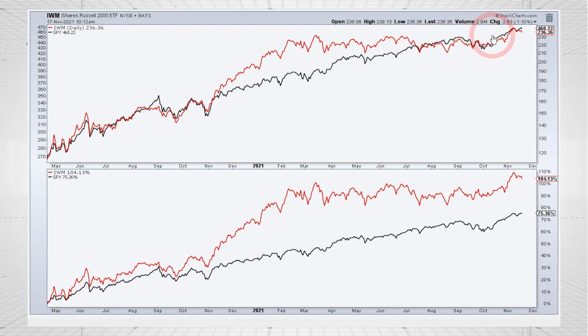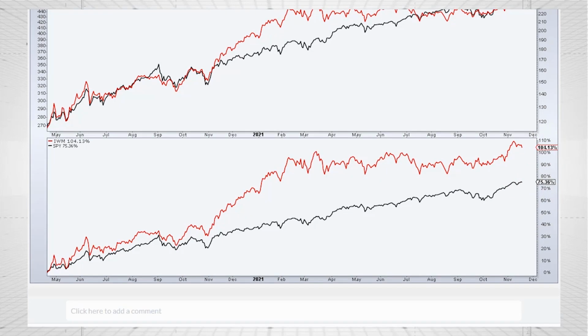Meanwhile, SPY continues higher. Now, the bottom window shows the performance for each of these from the starting date in the latter part of April 2020. And so you can see that IWM was outperforming from April 2020 until November. SPY was keeping pace, but still underperforming. And there's that big outperformance there. And then IWM went flat. Meanwhile, SPY moved higher. And you can see that IWM is up 104% since April 2020 and way more than SPY. So just on that metric, it's still outperforming. But of course, if we look at a ratio chart, we're going to get a different picture.